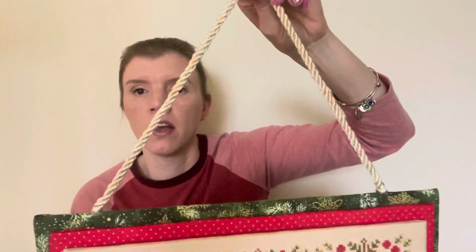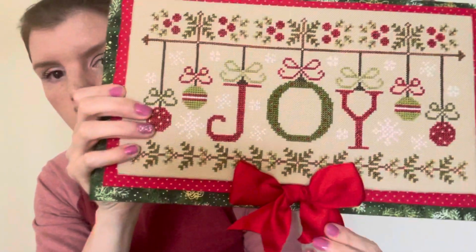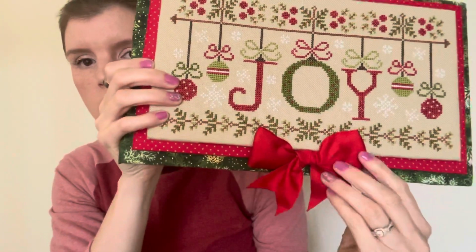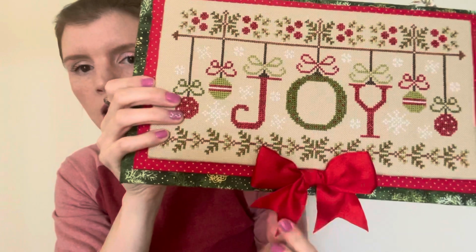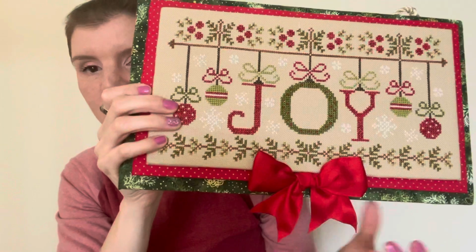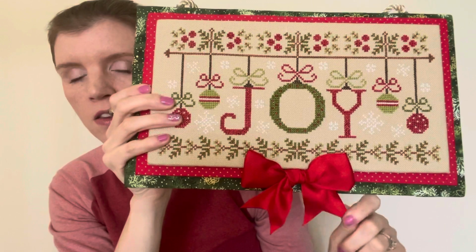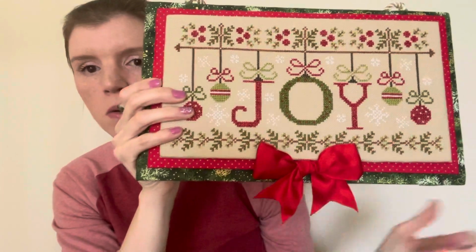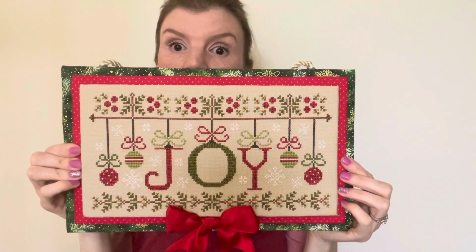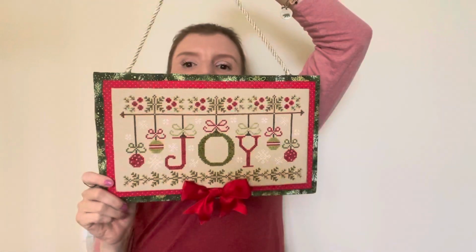So the hanger is this rope, gold rope. And then the bow is some ribbon that she had on one of the presents. And so I Googled how to tie a pretty little ribbon that is gonna look nice enough to put on a finished piece. And then I cut the little points on the bottom and singed them. So yeah, I really love this. Can't wait to put it up for Christmas.